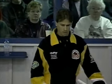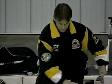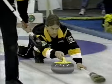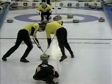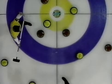Well, what more could you ask for to decide the Sports Select Skins game than a little double raise here by Jeff Stoughton? Yeah, he needs it just off the nose on the high side. So here it goes. Could all come down to this big shot by Jeff Stoughton. He's got the up weight. There's the raise, there's the angle, there drives out the shot.